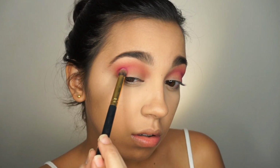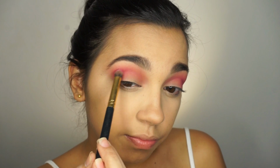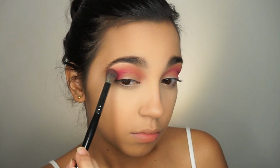Now I'm using this pink fuchsia color, amazing. I don't know the brand of this eyeshadow, but you can use whichever fuchsia you have in your drawers or whatever you have in your makeup. So I'm blending this in the crease, and now with a more precise brush, I'm making that pink a little bit more precise in the outer corner. And now I'm blending it completely so that there are no harsh lines.